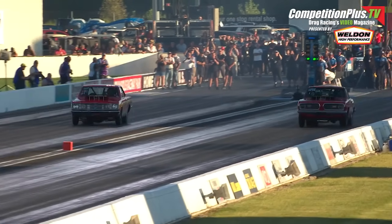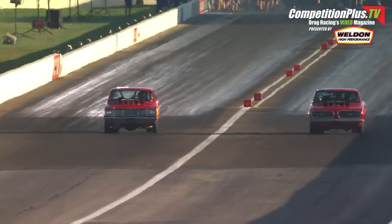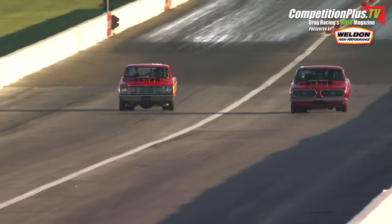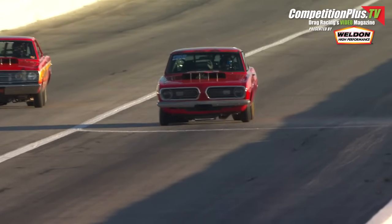Both drivers get away on green within 0.03 of a second. The faster car is going to take home the trophy. And guess what? The faster car is still the Barracuda. 8:33, 161 miles an hour. Steve Comella wins it again.